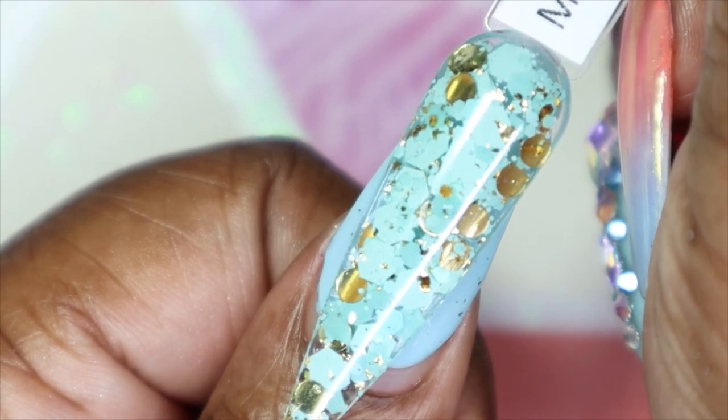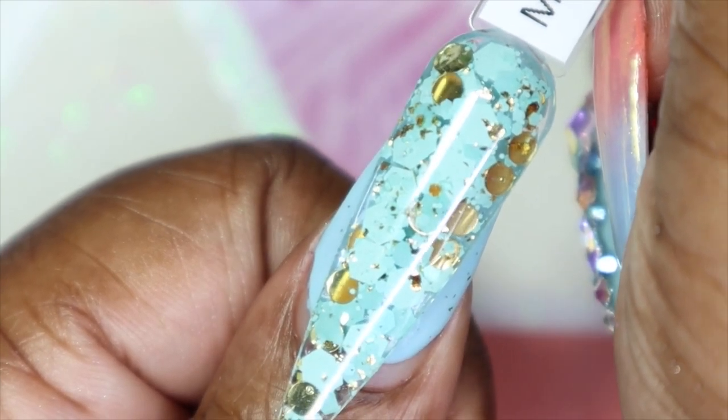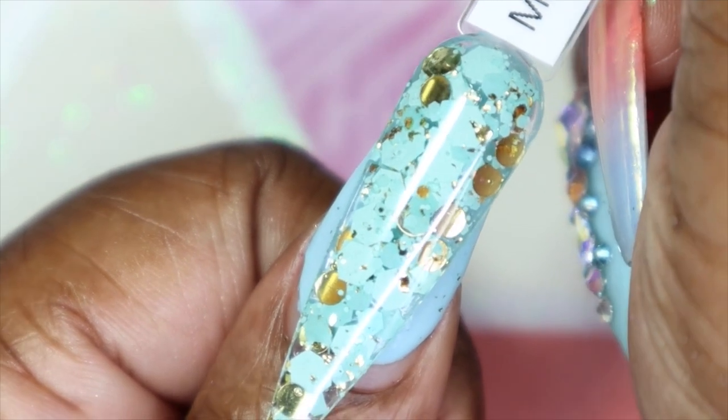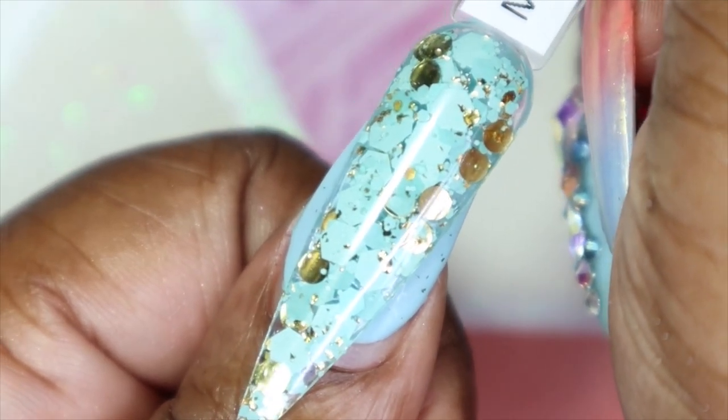Even over the color I'm wearing now, this glitter would work so beautifully with it. Of course they're two different colors, but they're really close enough that it would be able to be pulled off very nicely.